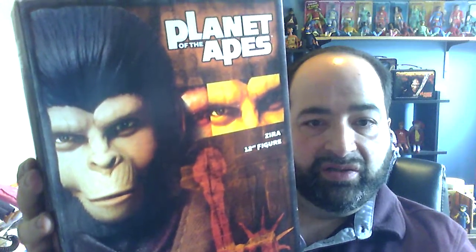And there's one other figure as we finish up for today that I want to show you, and this is in the series from Sideshow Collectibles, which did excellent Planet of the Apes figures. They're nice and big. These are 12-inch figures. Here's what the box looks like of this one, which is the only one I have. This is the Zira, and the sculpt on these is just so unbelievably good. So let me show you what the actual figure looks like. That's this one.